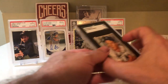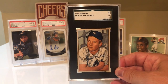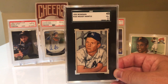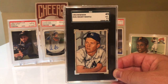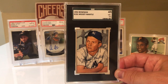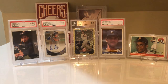Number 19 is this beautiful 52 Bowman Mickey Mantle. If you're looking to get a high-end Mickey, this might be a good option because the 51 Bowman is insane. The 52 Topps is also insane, as everybody knows. Even the 53 Topps and the 56 Topps are really expensive. The 52 Bowman is still sort of reasonable, and you can get this. This one's in a 3.5. Just a beautiful card. Looks, to me, a lot better than a 3.5.